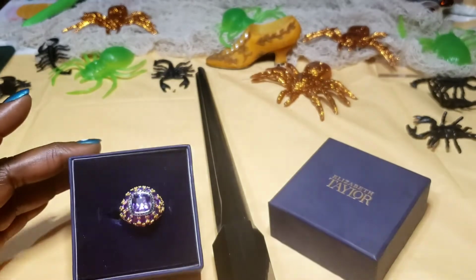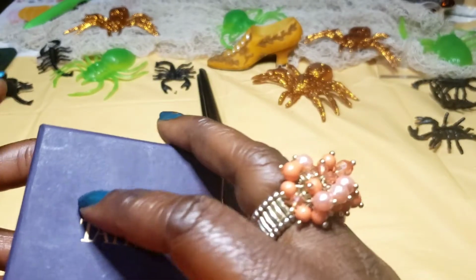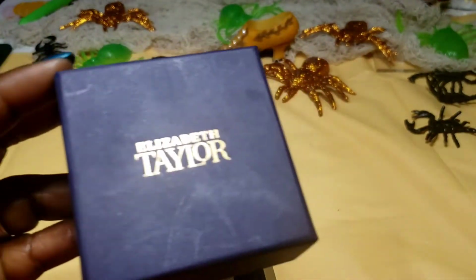That was a beautiful find, especially to still have the original box. Because you always find things and they always missing the box. And people don't know when you're reselling, it makes a big difference when you have a box or paper to some items, because sometimes the boxes go by themselves of certain pieces of jewelry. Okay, so we got Elizabeth Taylor out of the way.